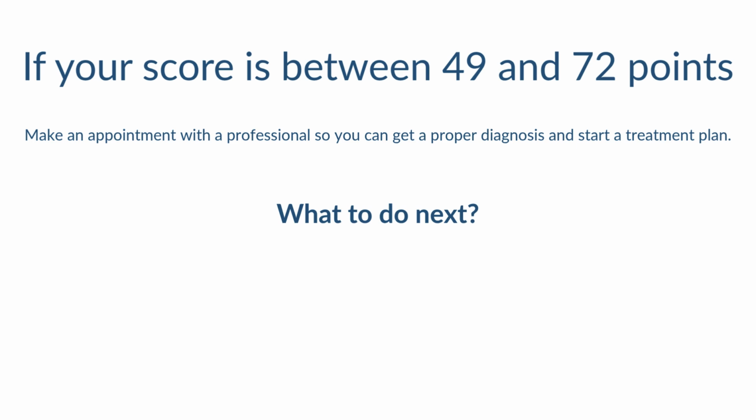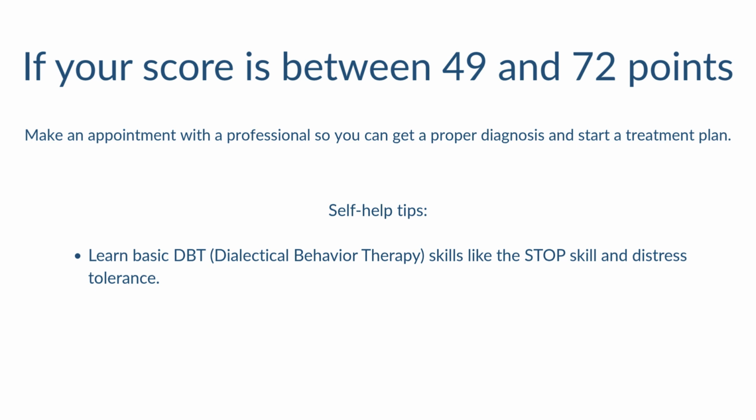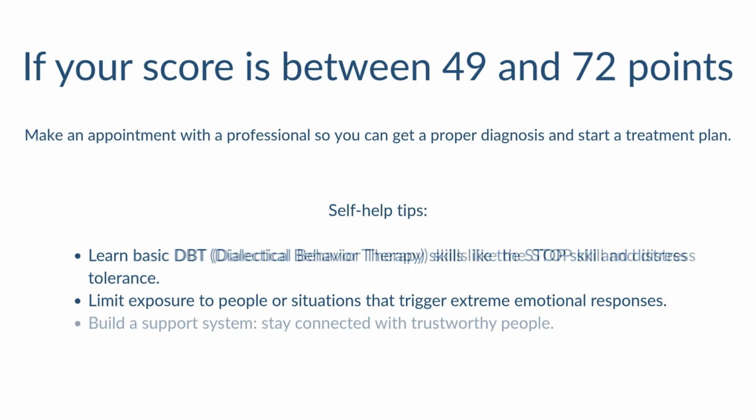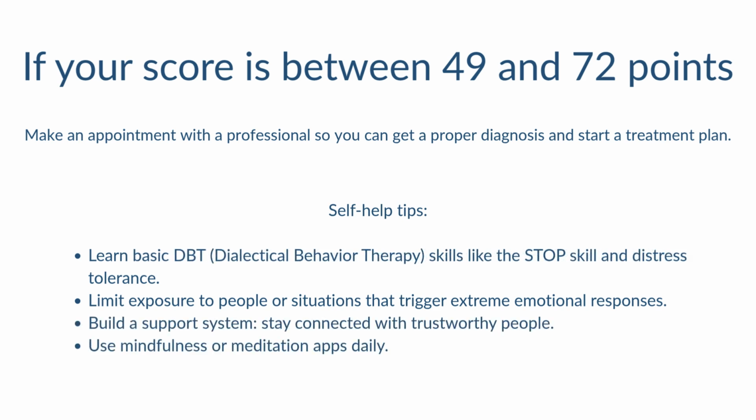What's next? Here are some self-help tips to help reduce the symptoms you may be experiencing. 1. Learn basic DBT skills like the STOP skill and distress tolerance. DBT stands for dialectical behavior therapy. 2. Limit exposure to people or situations that trigger extreme emotional responses. 3. Build a support system. Stay connected with trustworthy people. 4. Use mindfulness or meditation apps daily. 5. Avoid using alcohol or substances to manage emotional distress.